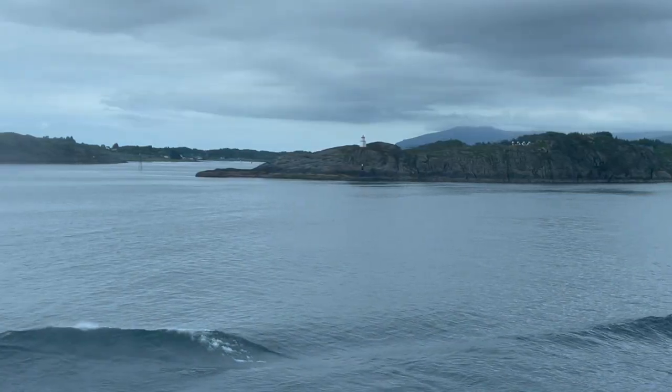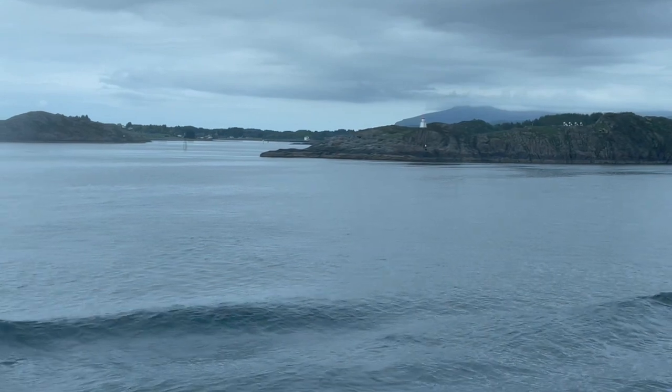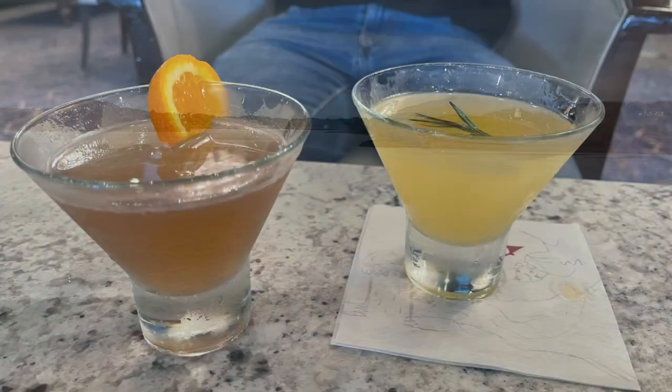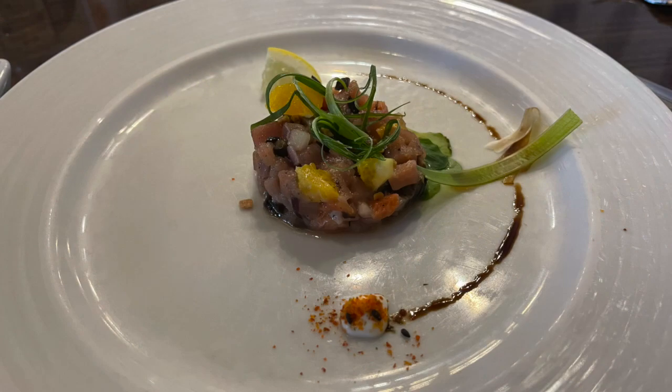Now, as we watched the waves, we started to think about getting ready to go. So we headed down, and first of all, we had to have our traditional pre-dinner cocktails. So we decided to go and have a look around the bars and see what was busy. And here we had a cocktail from the Alchemy Bar.